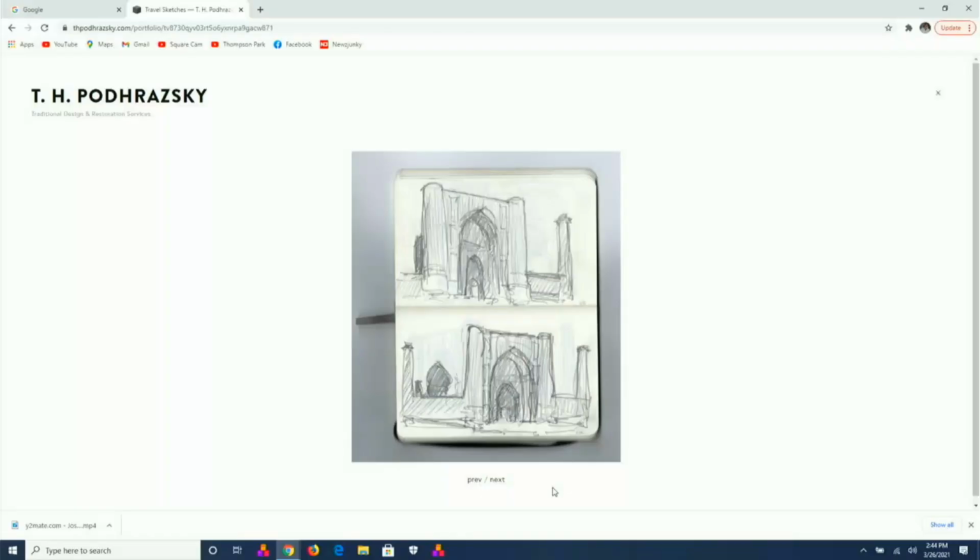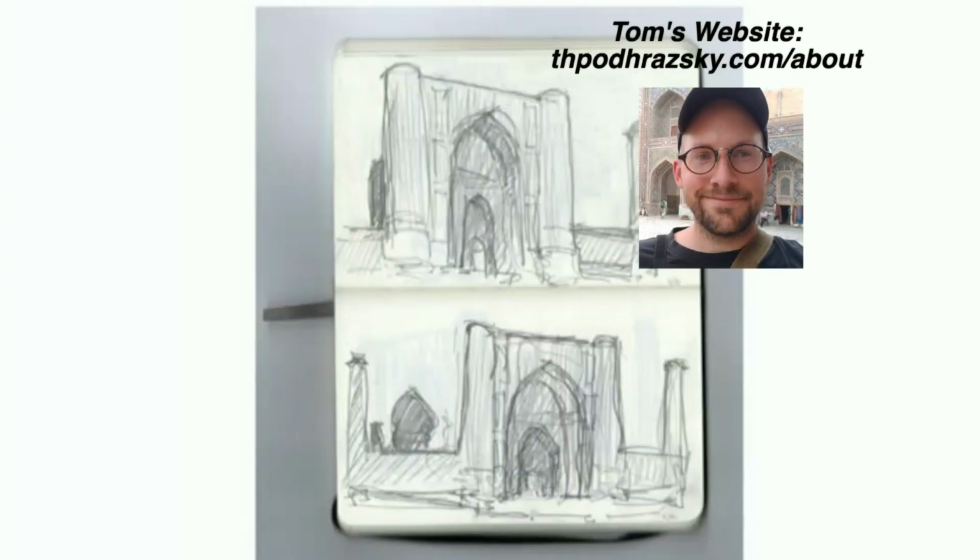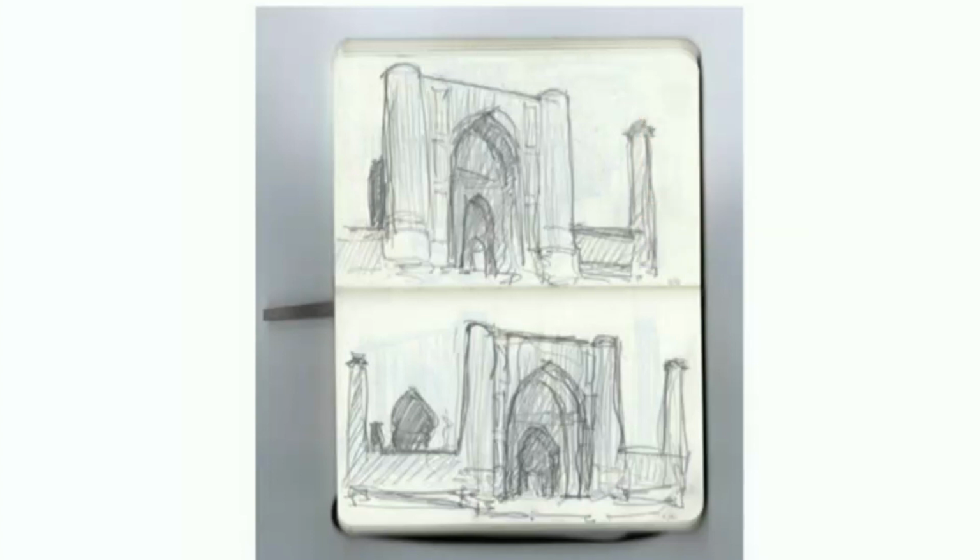Well, it looks like this is a wide range of different locations. Where did you do this drawing, Tom? This drawing is in Uzbekistan. Uzbekistan. Explain. That's a faraway place in Asia, I'm assuming, right? Yeah, it's in Central Asia. It shares a border with Afghanistan and Turkmenistan and all the other stans.